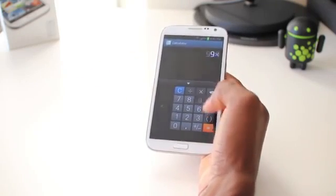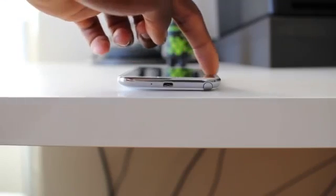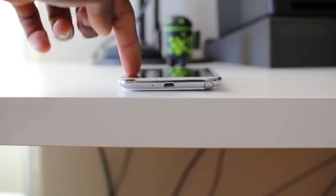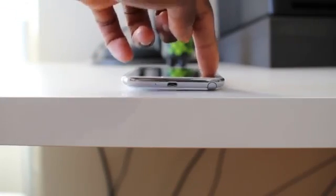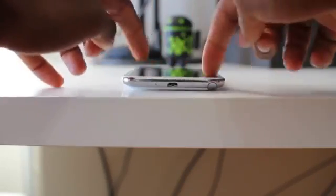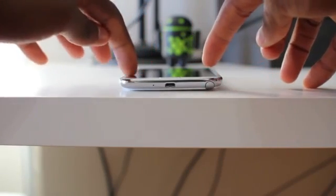Now the one thing about the hardware is, and I don't know if it's just me or if it's just my Note, but the Note 2 rocks when you press the right-hand side of it. It rocks back and forth. That's where the stylus sits, so I don't know if maybe the stylus is lighter than the rest of the body or if it's actually lopsided, but it's really annoying when I'm trying to type on a flat surface and it keeps bouncing over to the right. Very annoying, but I felt the need to mention that.